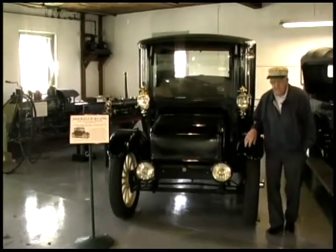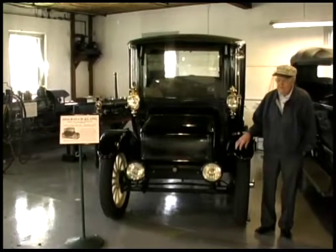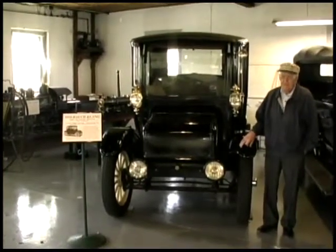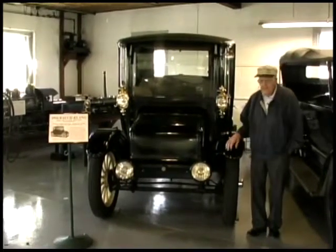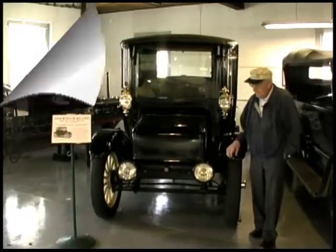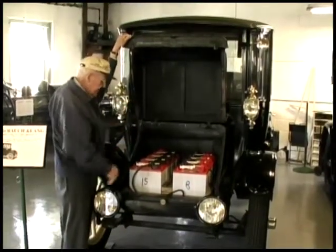The car ran on 90 volts, more or less. There were 45 individual 2-volt cells in series originally. Now we just buy golf cart batteries. These batteries, this is about half what's in the car, the other half is in the back.